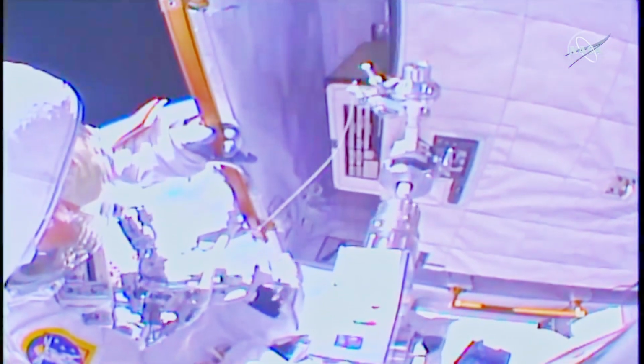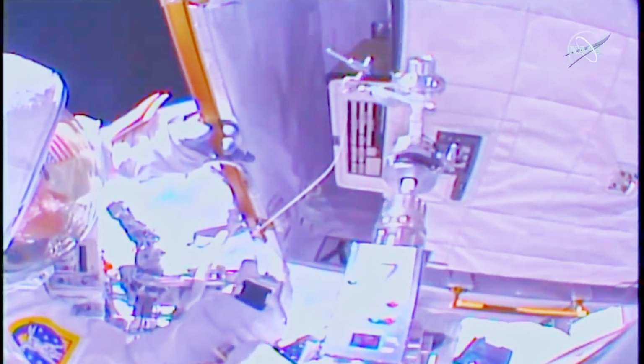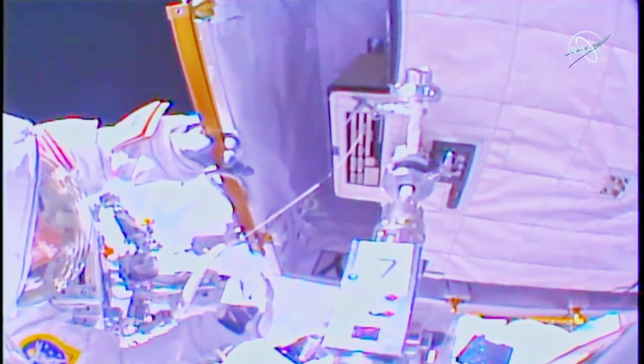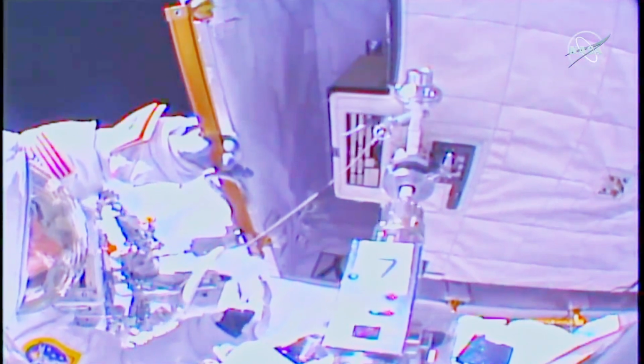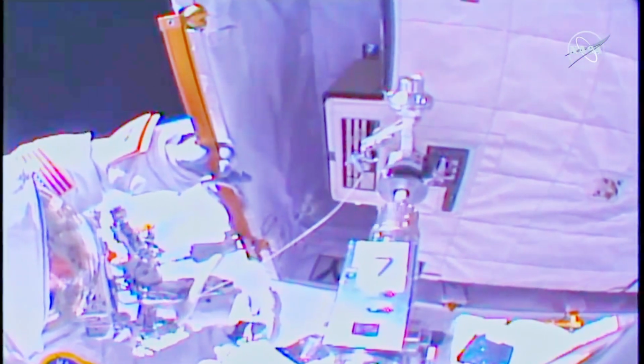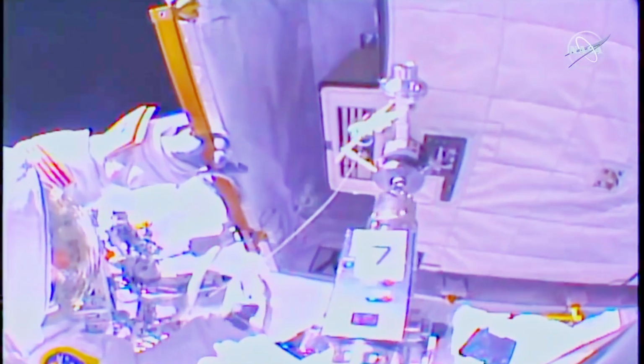This turn is the only one it will take to secure battery 4 in its new position on the external pallet. After that, the astronauts will be complete with this additional battery get-ahead. Down a little bit. Clip this here. Down.